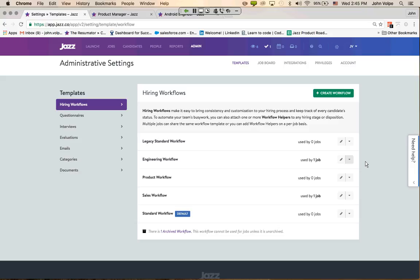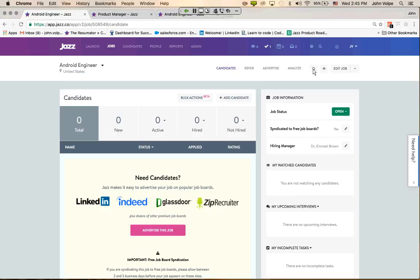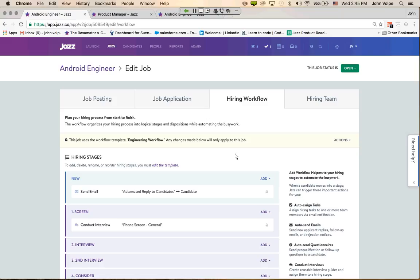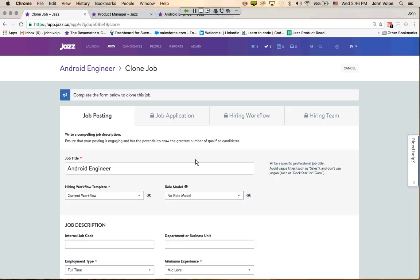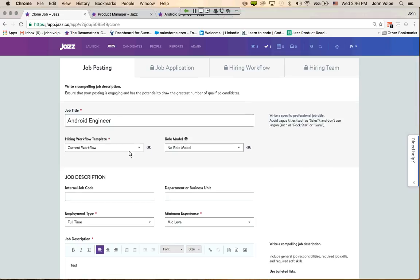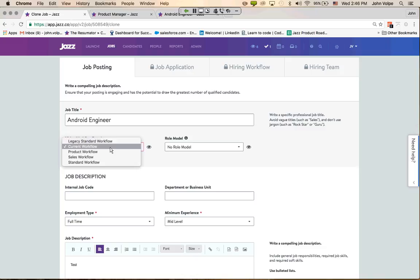Really good question. Let's go into jobs and talk about 2 scenarios where you might be cloning a job. The first scenario that I want to take you through is that Android engineer that we just created. I'm going to come in here and first show you the workflow. This is a scenario where the job has a workflow template associated to this job. So let's go back into this job and clone this position. You'll notice whenever you're cloning the position, you could do one of 2 things. Obviously, you can edit this job and make some tweaks to any of the job details, but as far as the workflow goes, you have the option to use the current workflow, which is the engineering workflow, or select a new one.